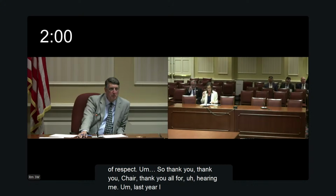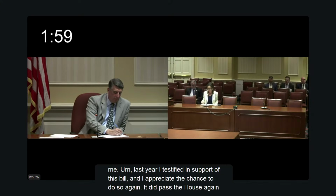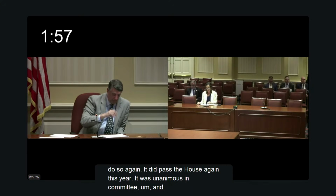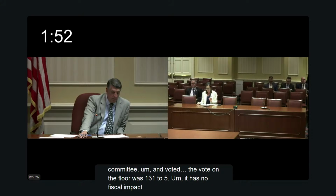Last year I testified in support of this bill, and I appreciate the chance to do so again. It did pass the House again this year. It was unanimous in committee, and the vote on the floor was 131 to 5. It has no fiscal impact and no opposition.